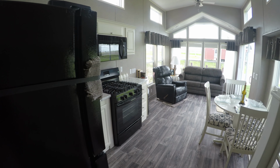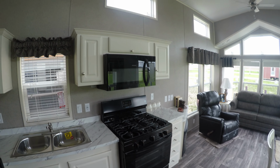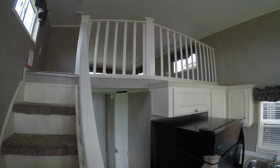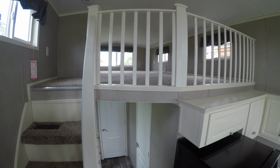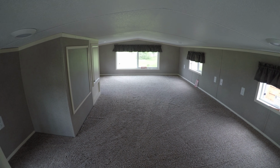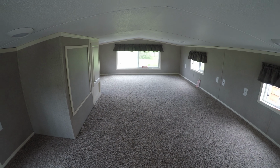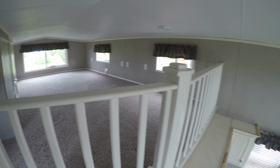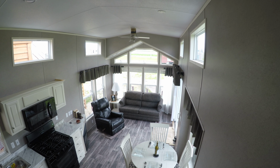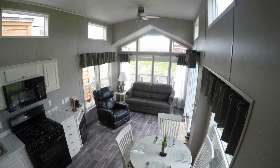About the only thing left to show you is the loft. It's roughly a half loft, third to a half, but it's a nice big upstairs. Definitely at least 2 king beds would fit up there, if not more. About half the trailer, so that's nice. It gives a nice openness to the rest of the trailer.